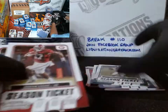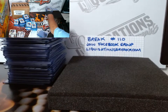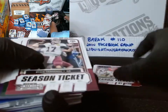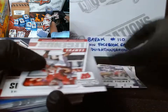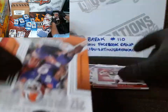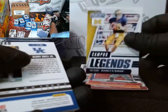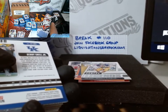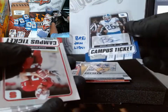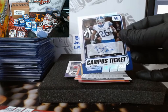Landry, Gibson, Cousins, Drake, Metcalf. Gronkowski, Gurley, Tannehill, Howard, Jefferson, Wilson, Zach Wilson, Waddle, Etienne, Moore, Brady. Let me go back a little bit here. And a Benny Snell to 25. Benny Snell football. 25.